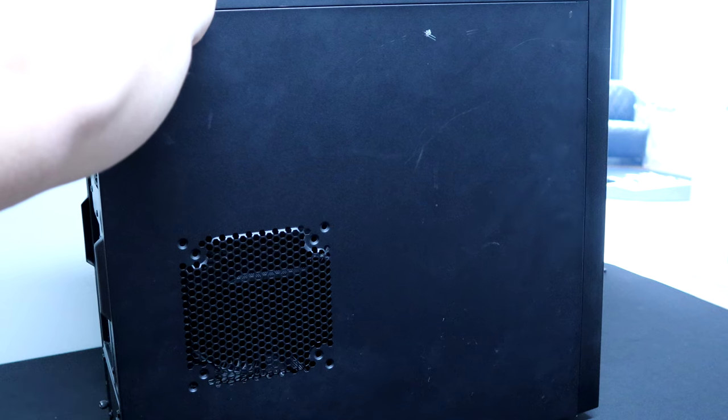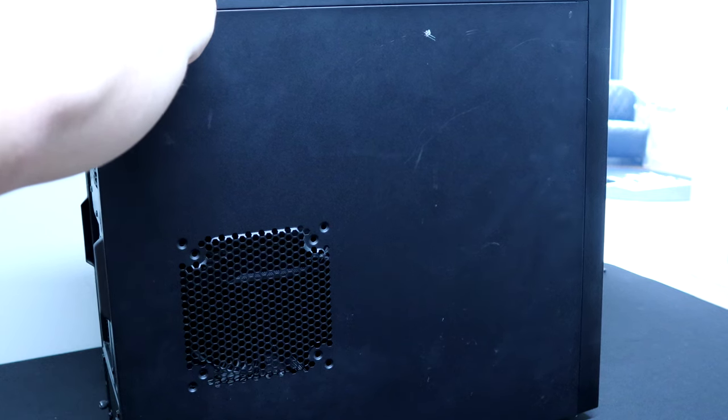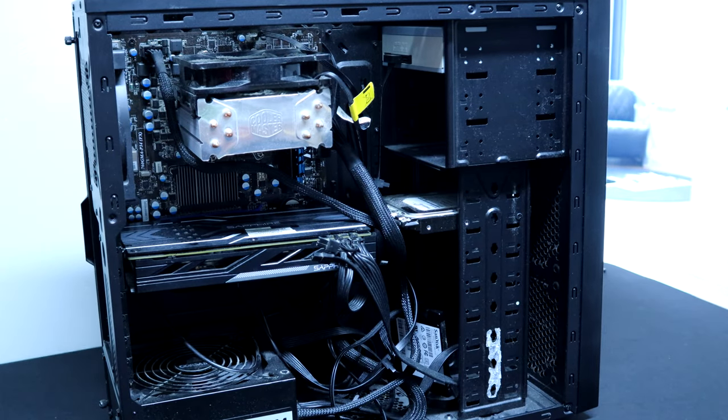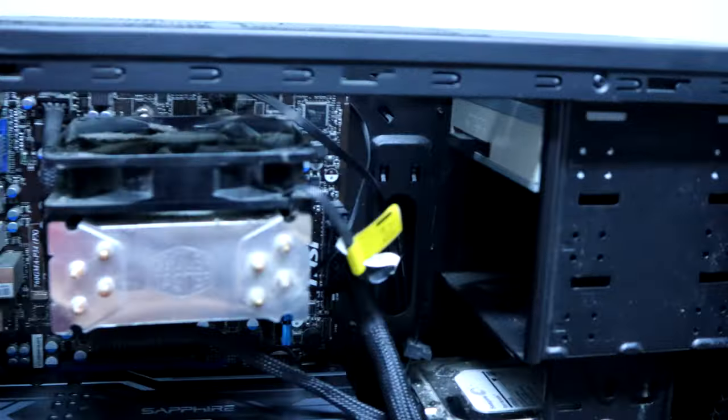offer him. To start, I wanted to take a quick look inside the case to see exactly what we were dealing with here. And my god, I'm not sure if this thing has ever been cleaned. The amount of dust in our old Evo 212 is kind of my first concern looking at everything here.